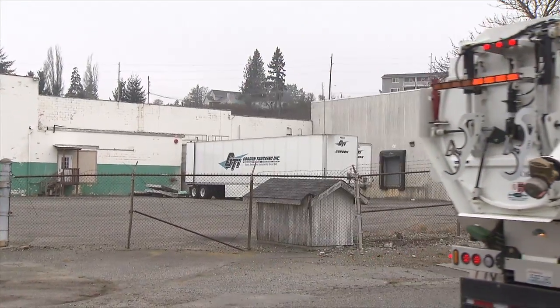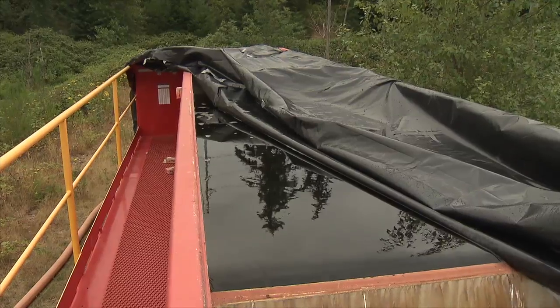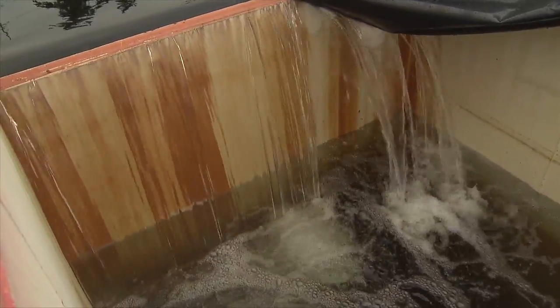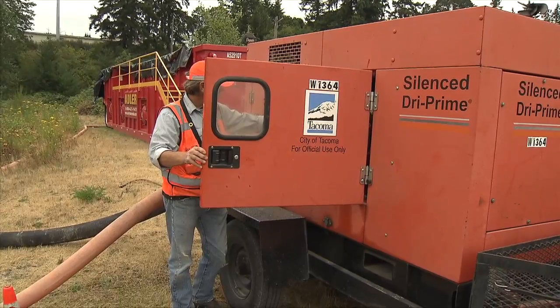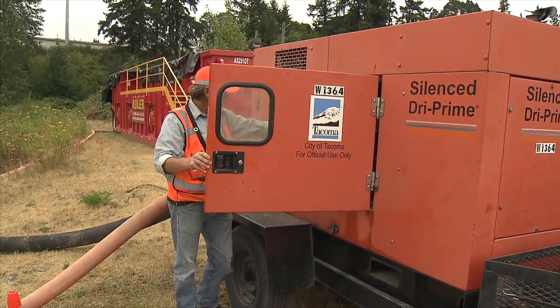We take that material back down to our decant facility, which is where we allow the water to settle out a little bit further from the material so that we're actually just down to sediments. That material is then rolled in with some of our other street collected sediments and things. And with that, we were able to take the disposed waste to an approved disposal facility.